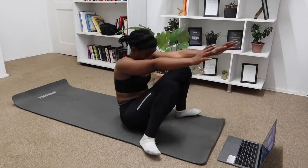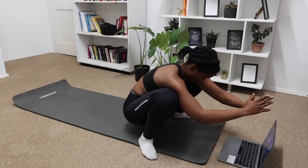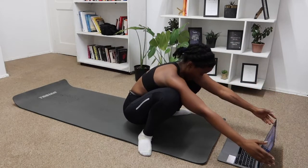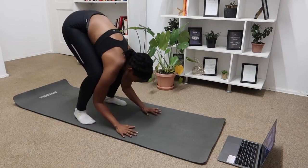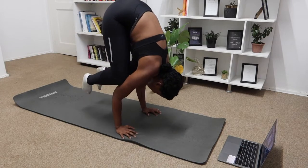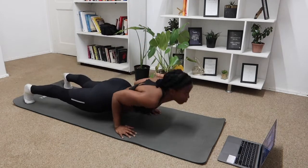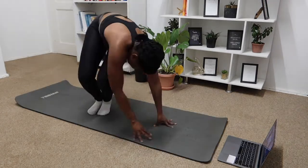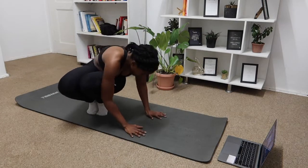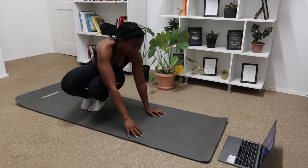For example, this seated squat is called a malasana squat. I was never able to do this. And now I'm looking at myself and I'm just so happy. Even with this pose I'm about to do, this is called a crow pose. This is very difficult. No human being who has never practiced yoga can do it. And then I'm also going to attempt to do a side crow. This is basically the same thing, but you do it on your side and your lower body is resting on one arm. So that's that.